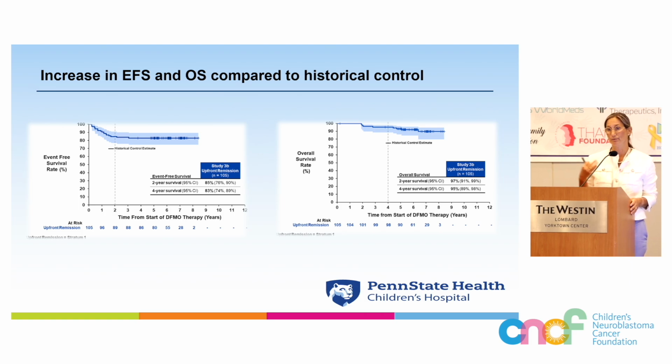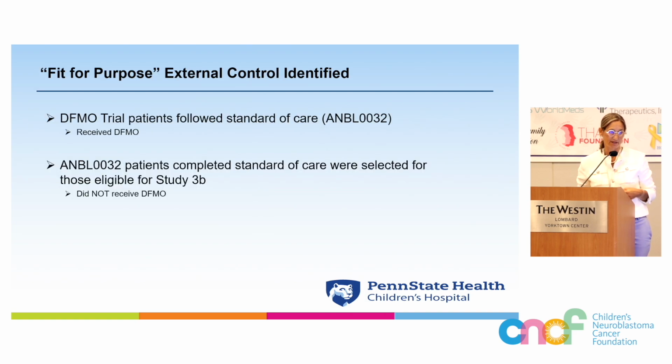These results resulted in a breakthrough therapy designation and a lot of work with the FDA to really dive deeper into this data to see, is there a way to look at this even more closely? Could we find a fit-for-purpose external control to do a more statistically rigorous analysis of the data? Most of the DFMO patients who received DFMO on that trial had followed standard of care and actually been enrolled on the AMBL0032 study. And so could we use the data from that trial as, there were over 1,000 patients who were treated on that study, 80 of those received DFMO, the remainder did not.